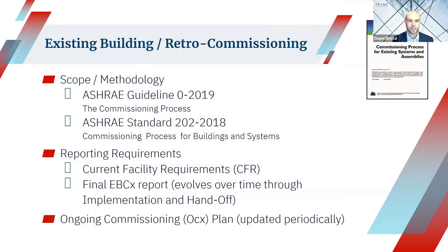And actually within this Guideline 0 that's out now from ASHRAE, it specifically highlights the roles and responsibilities in the project. And that's really important to make sure that the key players are involved throughout the process, and that everybody that's on the team knows everything that's required from them from the beginning of the project.